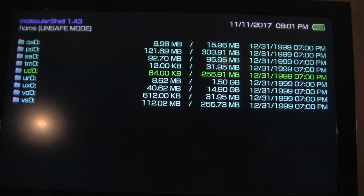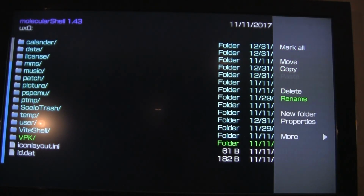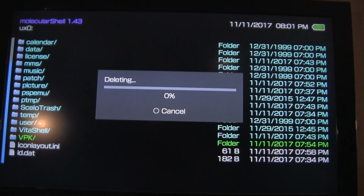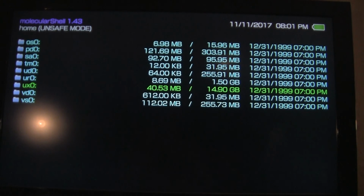You can go down to where the UX0 was and where the VPK is, and you can go ahead and delete it. We no longer need that file because it's already installed on our Vita. Now we're good to go. So overall, I'm going to go back to my computer now, and we'll go through everything else. I'll tell you about what we're going to do next in our next episode. So give me a moment.